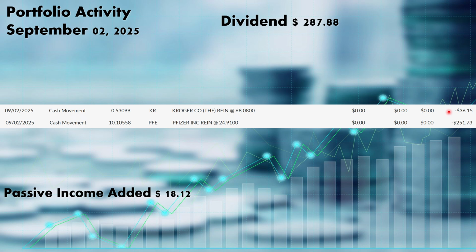We do have the DRIP set on the portfolio, which stands for Dividend Reinvestment Plan, and that basically means anytime a company pays us dividends in the portfolio, those funds automatically get reinvested right back into the same company. We don't have to do anything. The portfolio does that automatically for us. It's a way to keep that compounding going. So in this case, this $36.15 goes right back in and picks up 0.53099 more shares of Kroger.